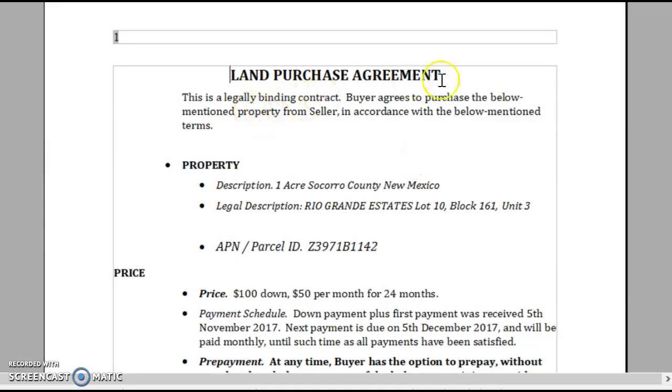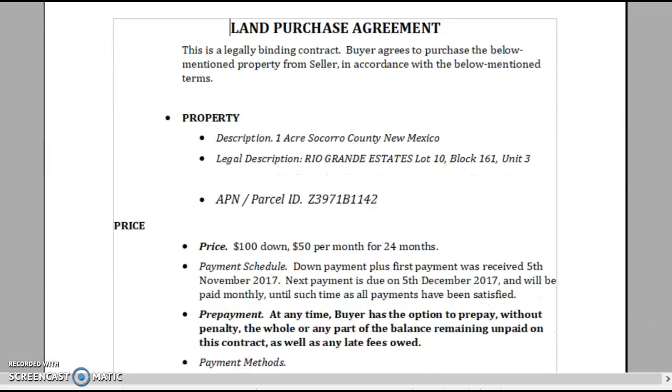So check this out. We've got a land purchase agreement. This is a legally binding contract. Buyer agrees to purchase the below mentioned property from the seller in accordance with the below mentioned terms. So here we have the property. I'm also going to point out a couple of the key things within the contract that you really want to pay attention to. So the description, here we have a 1 acre parcel, Socorro County, New Mexico. Legal description, you can pull that right off of the auditor's site. And the parcel number. These are the three key things you want to have on your contract right off the bat so your buyer knows exactly what they're getting.